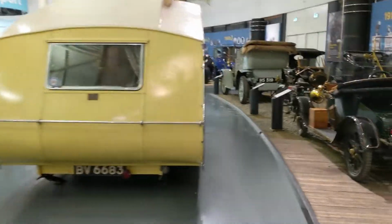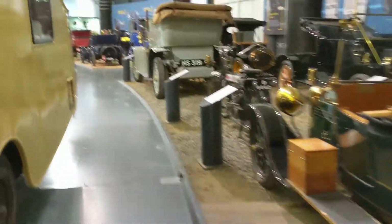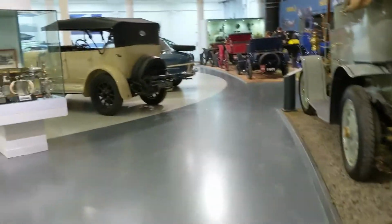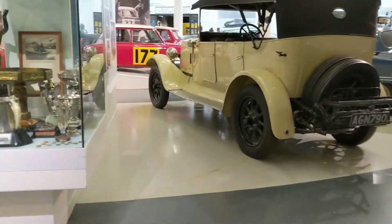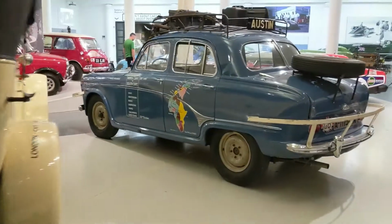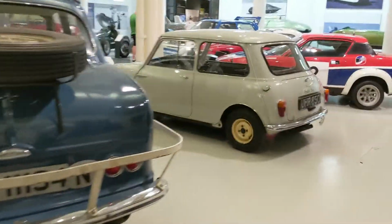So we head down to the bottom corner, past some of these really early cars. We'll head through, we've got the motorsport section. There really is too much for me to get everything on here, but let's just give you an idea. But it's definitely well worth a visit, and there's another building still to go in yet as well.